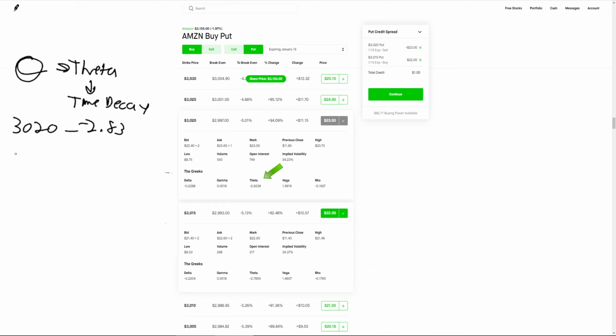2.83, and that's going to be negative because it's on the put side. And our 3015 put is going to be 2.78. So that's going to be a difference of 0.05 cents. Basically, what these numbers mean is that for every day closer to expiration, assuming the price does not change, our contracts are going to go down by this number. So the 3020 contract is going to go down by $2.83 per day, and the 3015 put is going to go down by $2.78 per day.